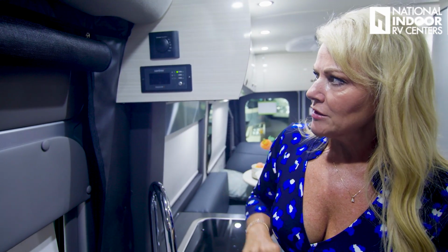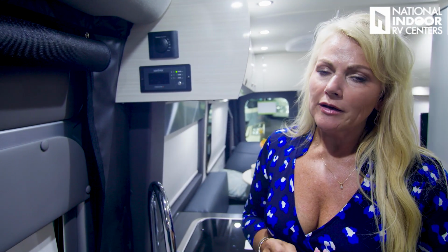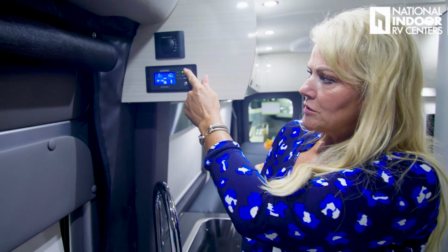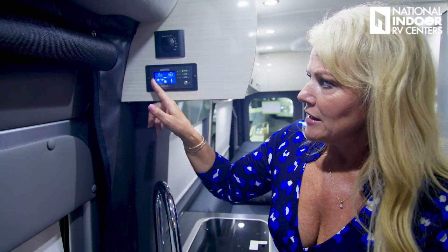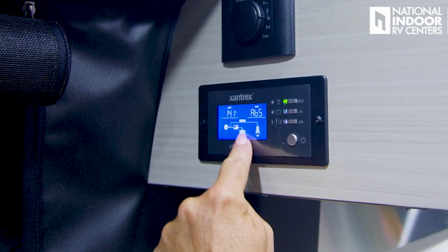This is our Vantrex. This is for our 2000 watt inverter, and so if I just push that, I can see where our batteries are at and that it is inverting, and it's showing that right now.